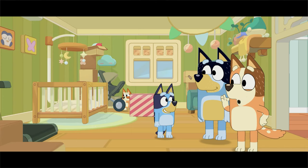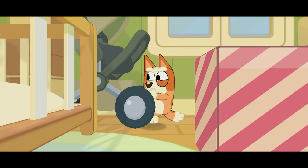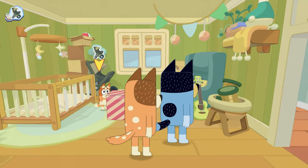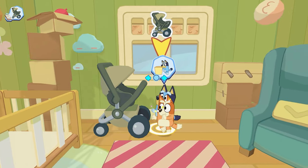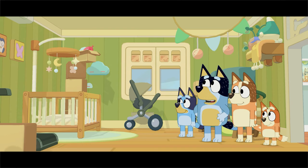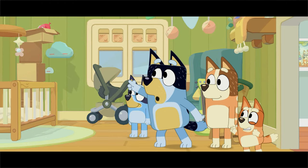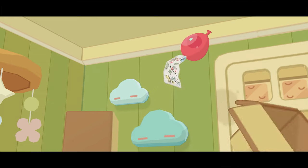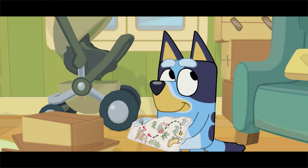Oh, good work. We're nearly there. Whoa, that pram looks heavy. Might need an extra pair of muscles to help move it. Oh, way to go. Teamwork makes the dream work. All right, let's get that balloon. Yeah! Oh, what's this?